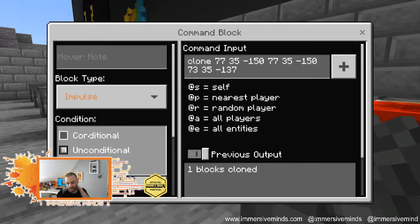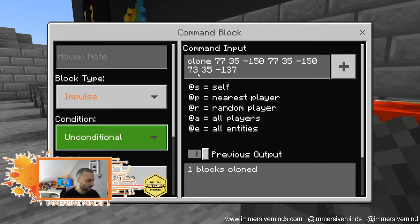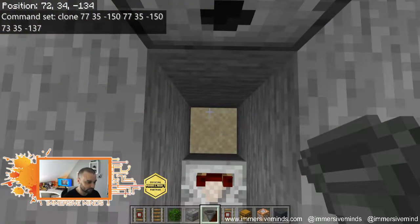Somebody said something to me yesterday when they were on the stream. I think it was Oscar. Oscar's normally with us, and he calls himself a command block god. But he told me what conditional means, but it was something I've never used, and so I'm not sure, honestly.